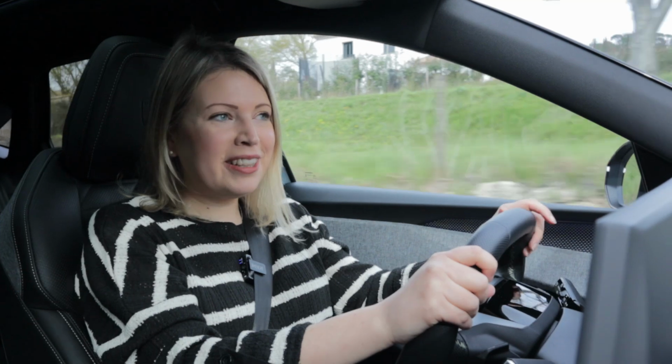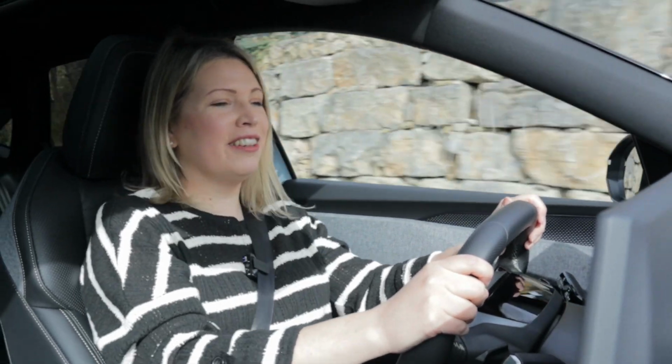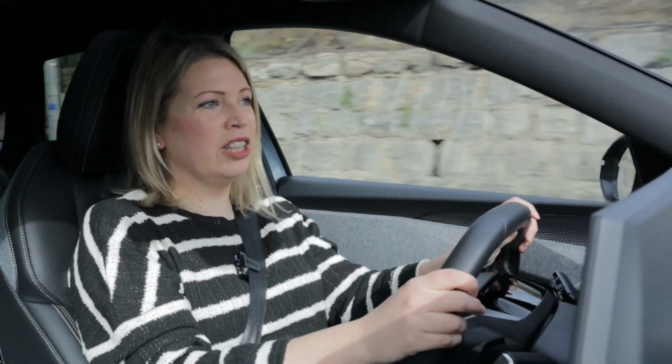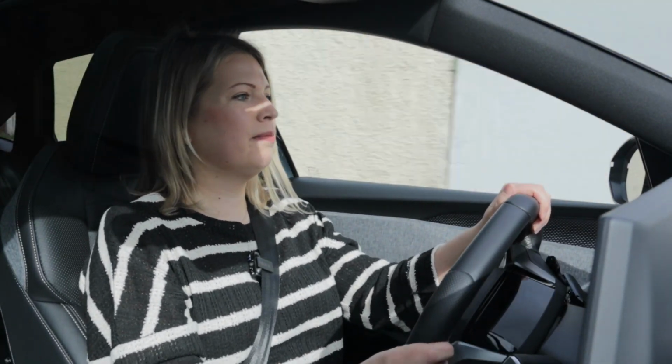There's two different battery sizes. There's a 73 kilowatt hour with a range in the region of about 525 kilometers, and then there's also a 98 kilowatt hour battery version with a range in the region of about 700 kilometers, which is very impressive for this C-segment compact electric crossover.